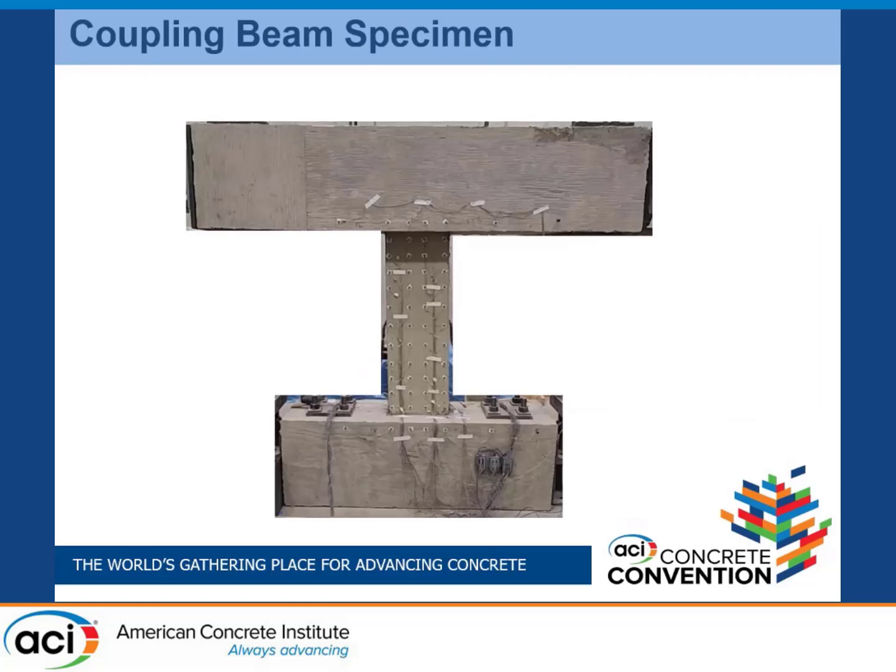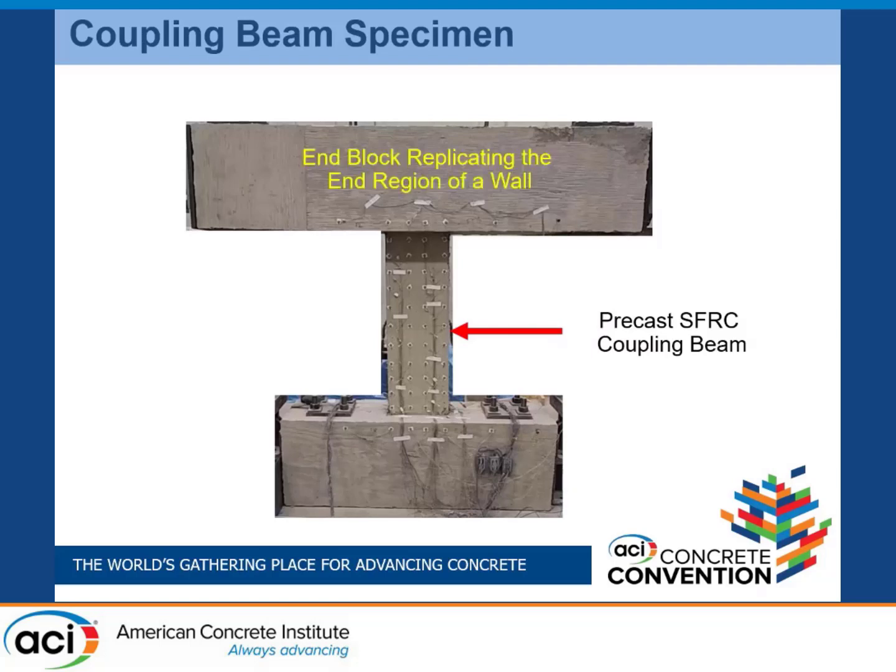So this is one of the coupling beam specimens with some sensors installed on it. In the middle, we have the precast SFRC coupling beam, and then we have these 2 end blocks, which have reinforcement similar to what you would have in a shear wall.